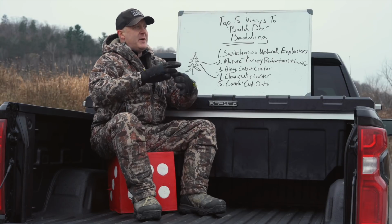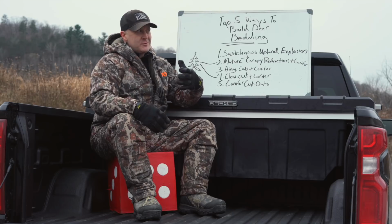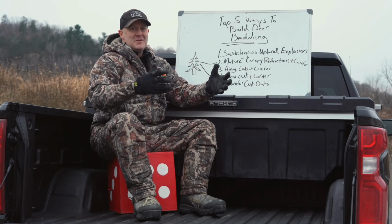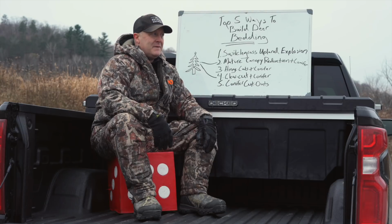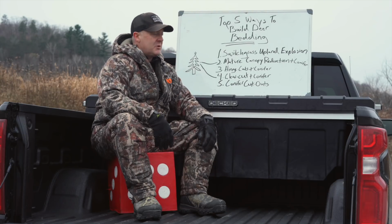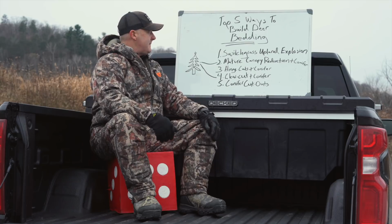People get in a debate, what's better, white spruce or Norway spruce? Well, Norway spruce, good soil out in the open. White spruce, poor soils, any soil, back in the shade. And let the habitat and the conditions tell you which one to plant and which is best.